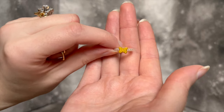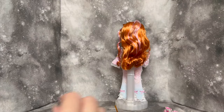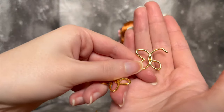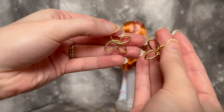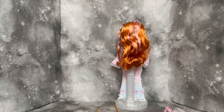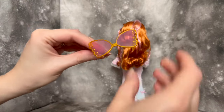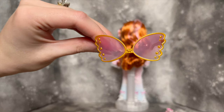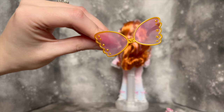She has a choker sort of necklace that's like pearls, and then a gold butterfly. And then she's got these amazing earrings that are kind of like more abstract butterflies. They're so, so cute. Very glad that I didn't miss those. I would have been so upset if I accidentally threw those away. And then to finalize the look, she's got some butterfly sunglasses. These are so, so cute.